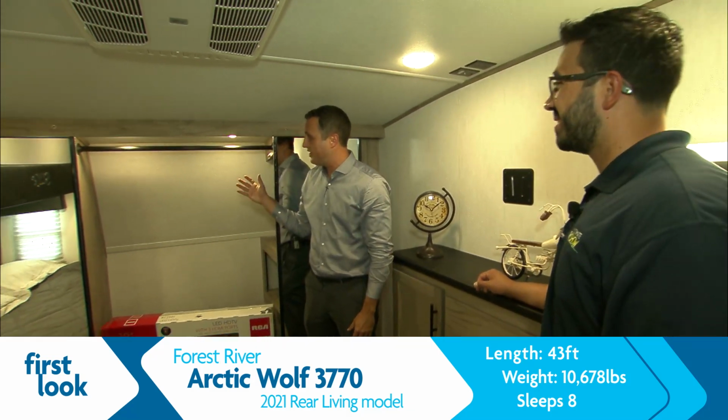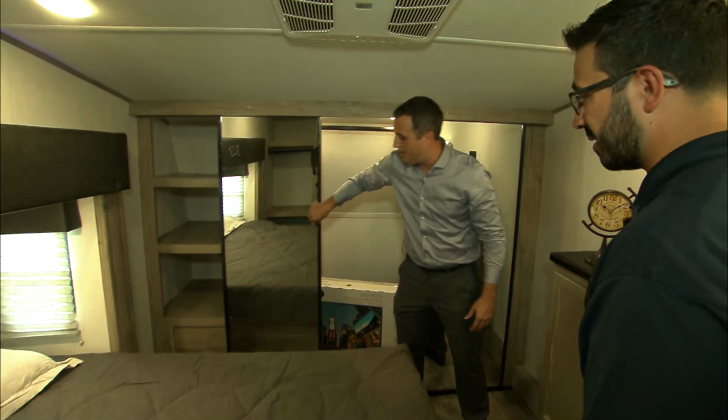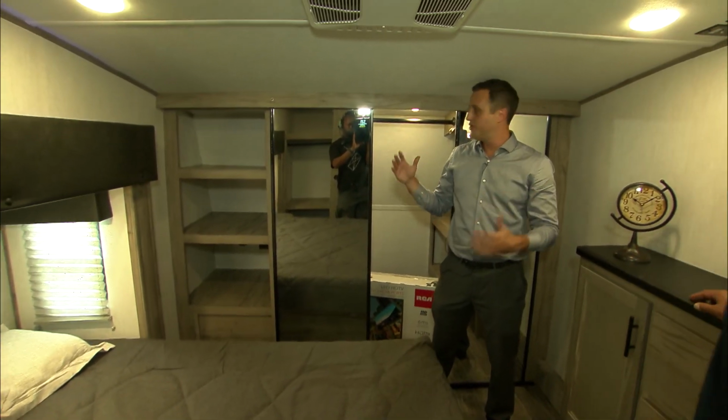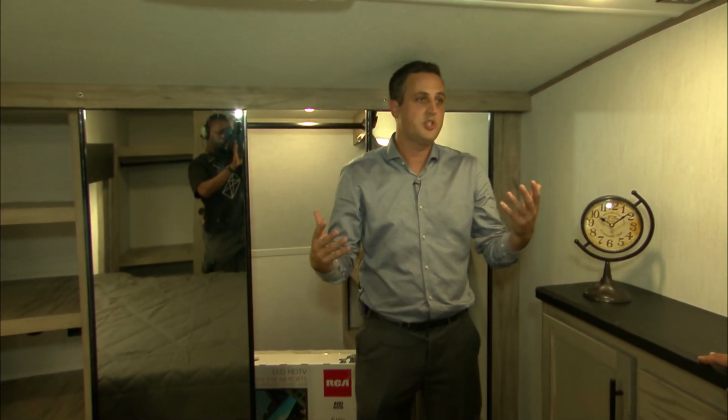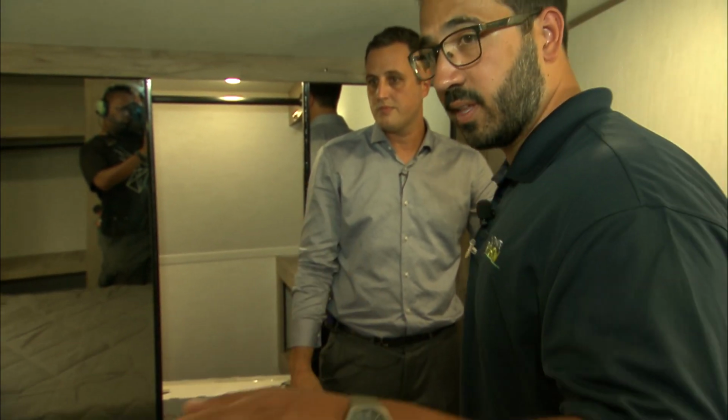So we have hanging storage, and you're going to have shelving storage, because a lot of times you just have a straight across bar. I'm not hanging up everything. I'm going to have multiple things I'm bringing, so we just want to fit that need, right? Perfect. And then speaking of storage, that's something that I don't really see very often.